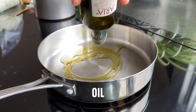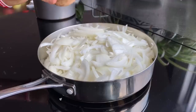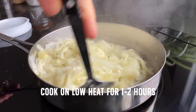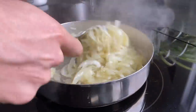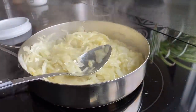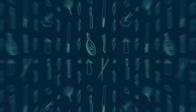So what I did was I took a pan. On low heat, I added some oil and some butter, and then I added all of my sliced onions and a good amount of salt to start pulling out that moisture. And I cook them low and slow. And at first, you're really just pulling out all of the moisture in the onions. And then once the moisture is gone, you can start to really develop the flavors from those natural sugars in the onions over time. It took me about an hour or so on low heat to get a nice jammy onion goodness that I was happy with.